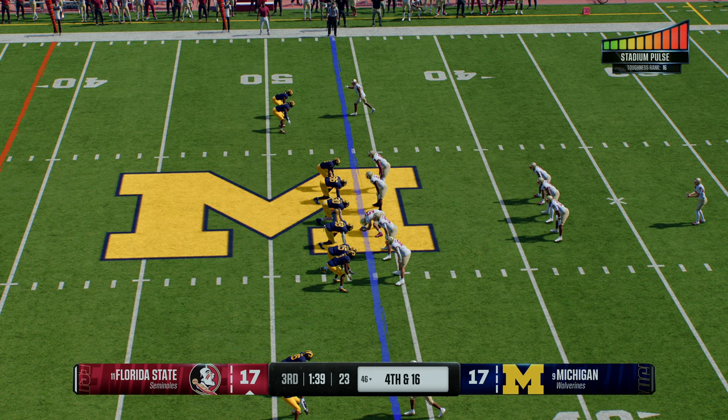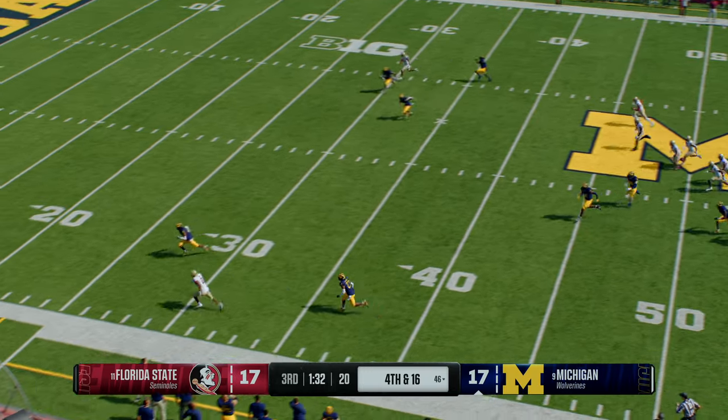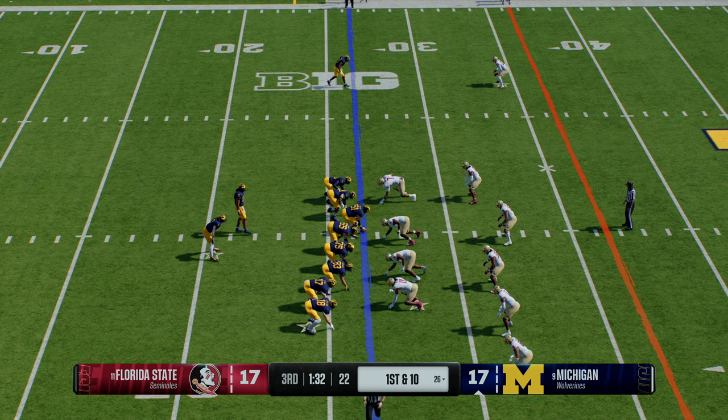The Seminoles will line up to punt it away. This will be the second time they've had to kick it away. A fairly short distance here toward the sidelines, not his best work. And here comes the Michigan offense back on the field.